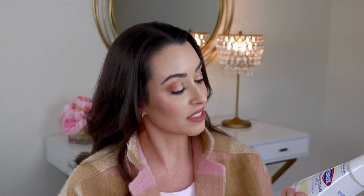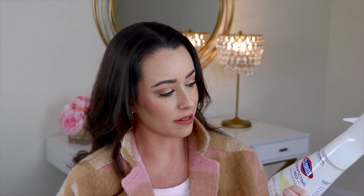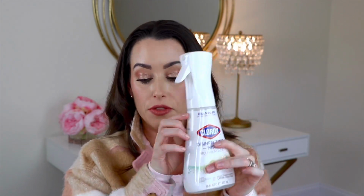But this is good for counters, doorknobs, couches, car interiors, bedding. Just do a quick disinfectant. You'll love it, and it smells great. I have the scent lemongrass mandarin, so I bought this and then it came with an extra refill. The packaging is very similar to the Dawn dish foam or power wash spray, where it comes with the refill. So I will link it down below. I think that they have at least one more scent.